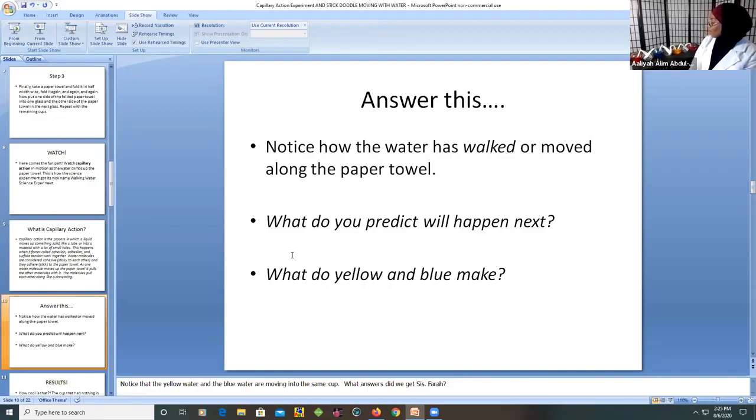So my water is definitely walking. I've got some red walking water, some yellow walking water, and some blue walking water. I hope you all can see your water walking. So I want you to just think to yourself, what do you think will happen next? What do you predict or think will happen next?